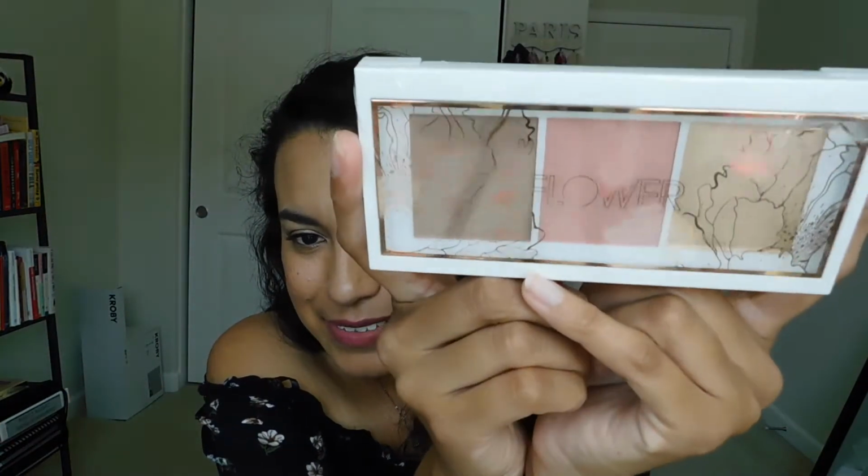But I was able to pick up this, what's it called? Lift and Sculpt Contouring Palette, and I was trying to open it, but it's super difficult to open. But this is the one that I picked up. It's the medium to deep one, so this should be cool, and I heard some good things about it. So if any of you have tried it, let me know.